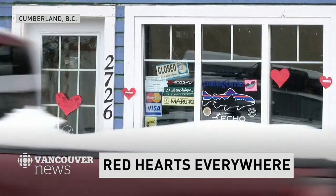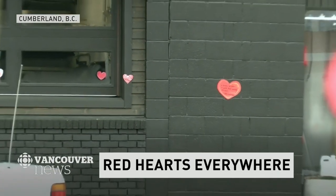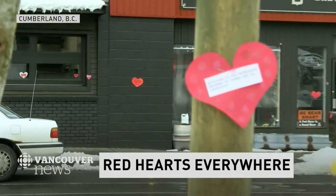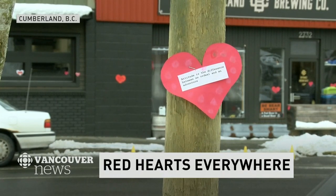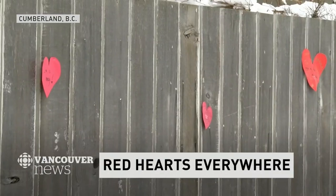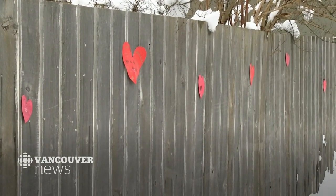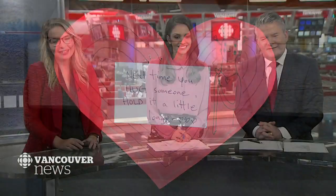And a bit of a mysterious Valentine's Day tradition in Cumberland over on the island. Red hearts suddenly show up every year on the walls of businesses, telephone poles, doorways, windows. Wonder who's doing that. And then they completely disappear the next day. Nice, a little bit of festiveness in the air. Exactly. Oh, and they've got little messages on them.